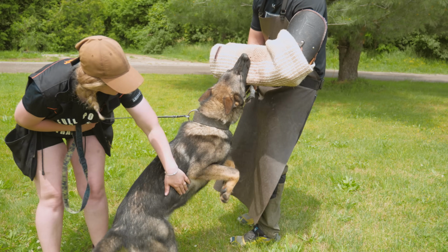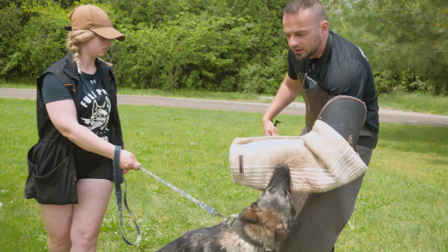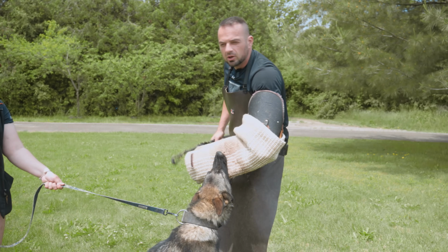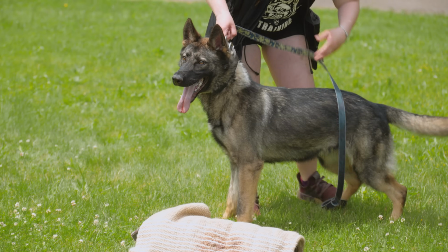This is a countering sleeve. This sleeve is designed to promote countering into the sleeve, because it's a little bit on the softer side. All the protection dogs and police dogs, we train to go on the bite suit, so we utilize this sleeve in the beginning.